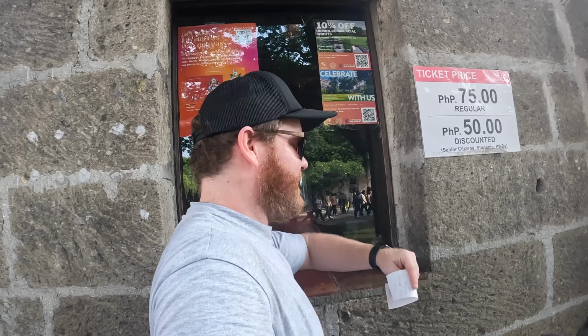Thank you very much. Happy days. No idea what we just paid for, because we are at Fort Santiago and we don't really know much about it, but that's what we're here to find out. So yeah, 75 peso each. So the same as the other park as well. It's probably just a general price into these little parks, although this one seems a lot bigger.